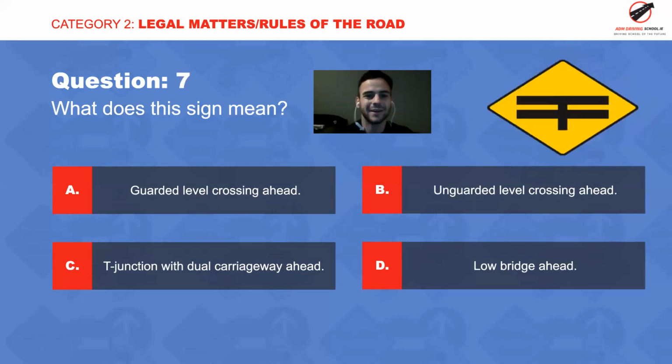What does this sign mean? So we can see 2 parallel lines. That means it's a dual carriageway. The shape of this one is in a T. So we know it's a T junction ahead with a dual carriageway.